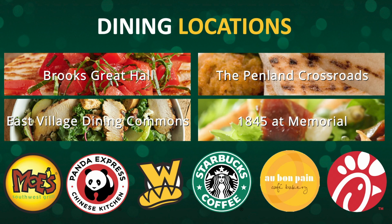Next, we have the Penland Crossroads. That one's actually attached to the Penland Residential Hall building, so it's very convenient for students living in that area. And then finally, we have 1845 at Memorial. That one's located closer to the center of campus. It's actually right near Waco Hall, so a great place to stop whenever you end up taking chapel.